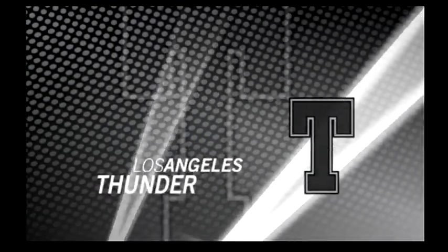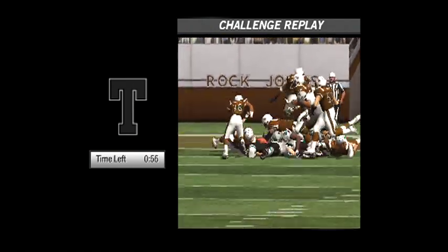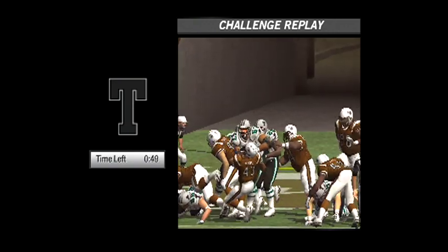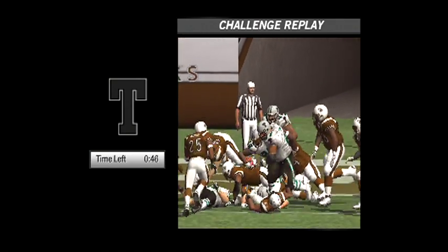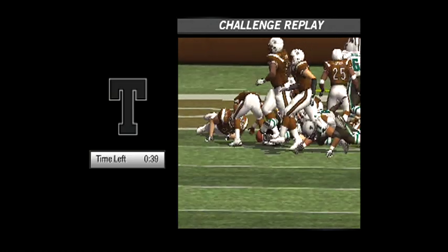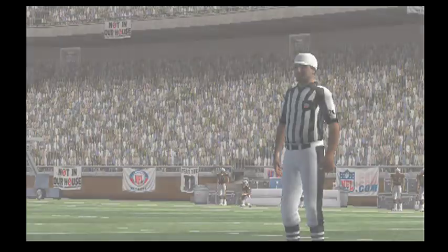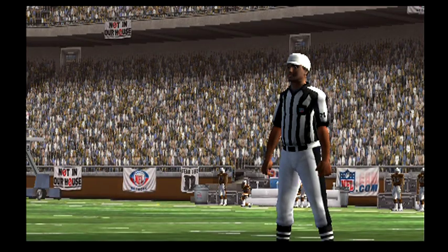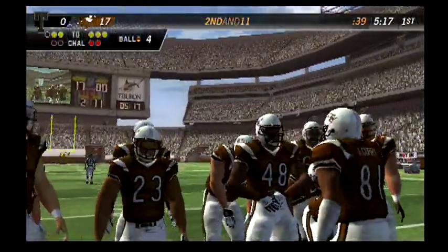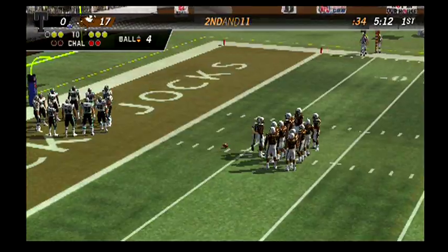A fumble. So what we're looking for here is whether one of his knees hit the ground before the ball came out. And sometimes it's hard for the official because there can be a whole bunch of bodies around the ball carrier and he can't get a good enough view to overturn it. The player was down before the fumble occurred. So he takes advantage of the option to challenge the play, and it pays off. You bet. They just went from a bad play to a good one. And that does a lot for your team. Now let's see if they can take advantage of it.